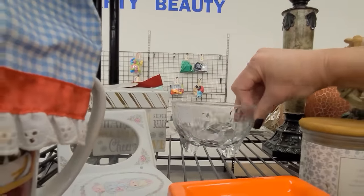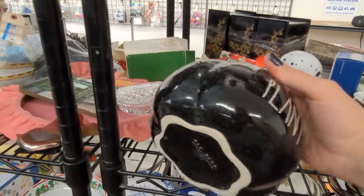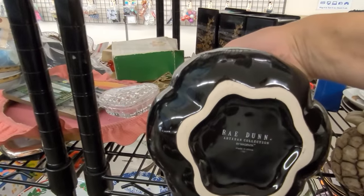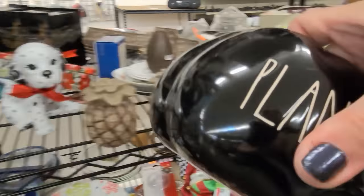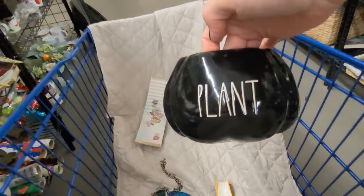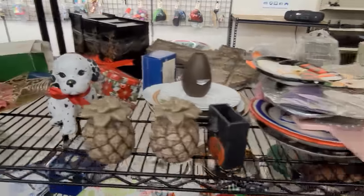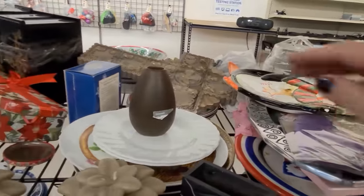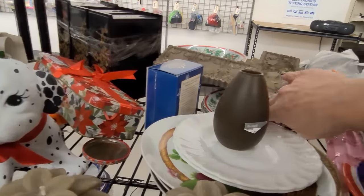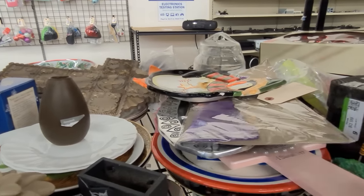We'll keep going. Pretty little Libby dish there. Oh, this is Ray Dunn, a black Halloween pumpkin style plant pot. It's in good shape. Looks like it's got some extra tags in it there. We'll pop that into our cart. I always like to check on Ray Dunn pieces because sometimes they're really quite hard to find, rare and collectible. So when you do find Ray Dunn, give it a quick look up on eBay and eBay Solds to see if you've got something good.